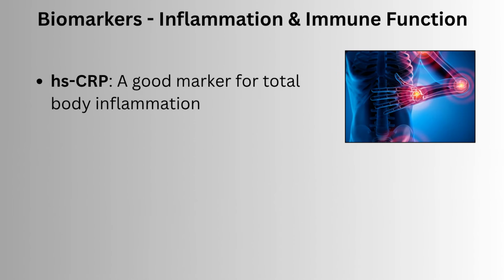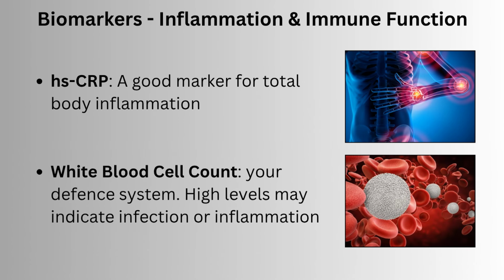CRP is an inflammatory marker. This will pick up even low levels of inflammation in your body that are negatively impacting your health. Then white blood cell count relates to your immune system. It's measuring the number of leukocytes in your blood. Again, high values could indicate infection or inflammation.